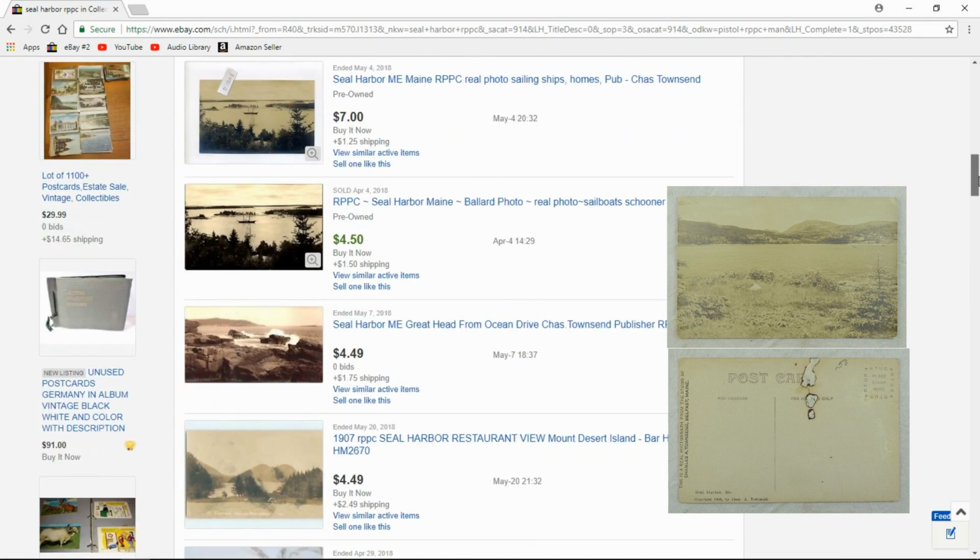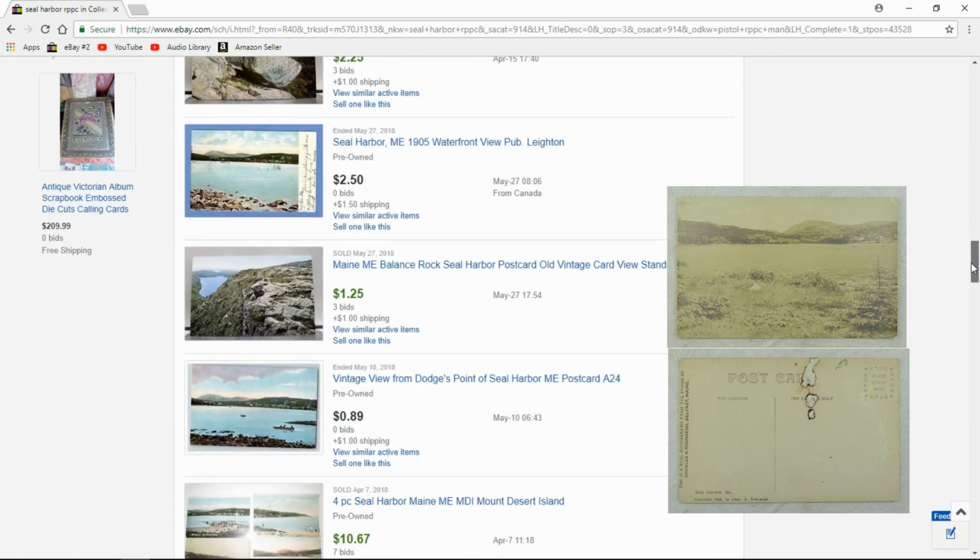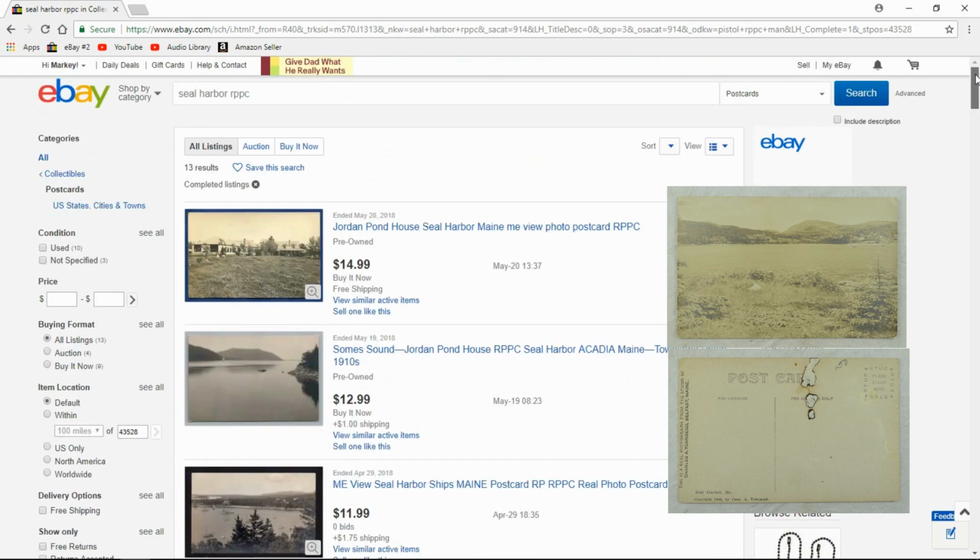Again, every card isn't worth money. So you never know. But I don't actually see this one in here at all. No, I don't see this. I'm going to just go ahead and put this one $9.99. Most real picture postcards that are like this, that are from a small town, usually do sell. This one has the studio's name on it, and that's what we're going to write on it, the studio's name. So it'll be Charles Townsend and then the city. And that will get us to where we need to be, I would say. Charles Townsend and then Seal Harbor, Maine. And that's literally what I'll put on this one.